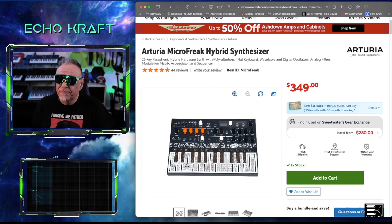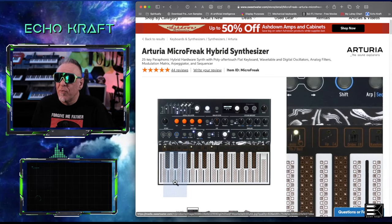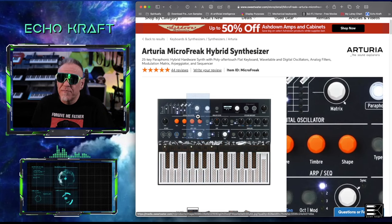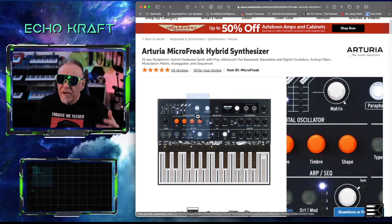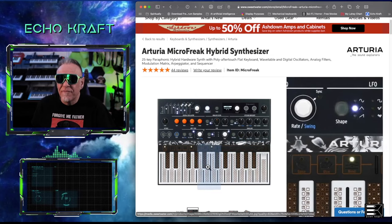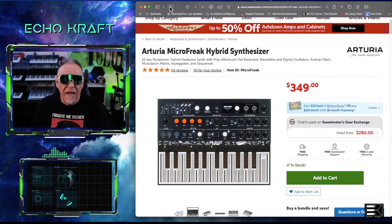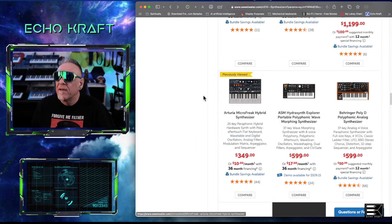It's got this touch plate keyboard. If I can zoom in on this. It's got this touch plate keyboard, which is very interesting. And it's got a bunch of cool features. If you want something smaller, obviously, the Mini Freak offers a lot more, but this is actually really cool. I didn't care for the touch plates, although it did remind me of the original Wasp, because the Wasp had the touch plate style keys on it, which I played back in 1996, I believe. All right.